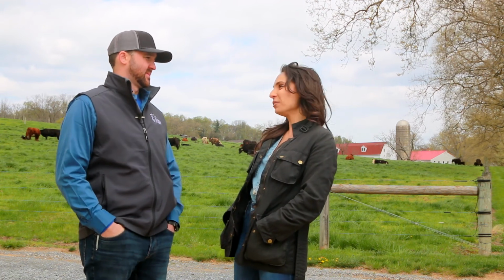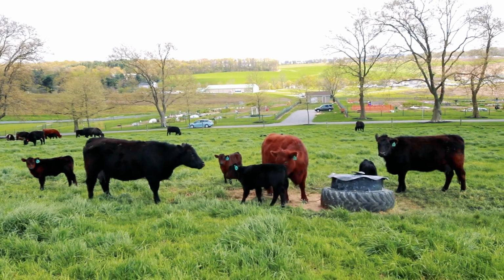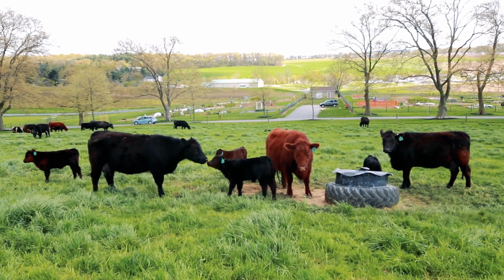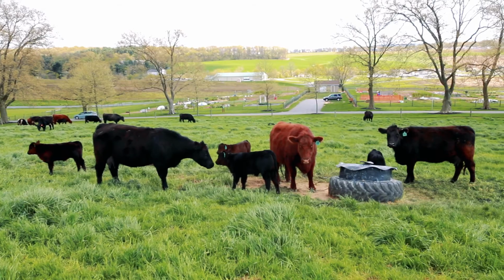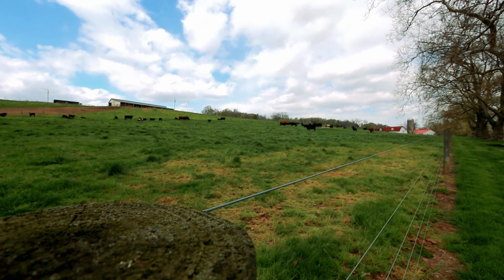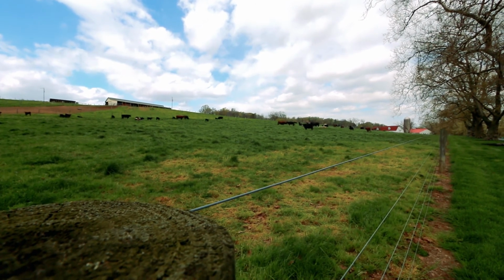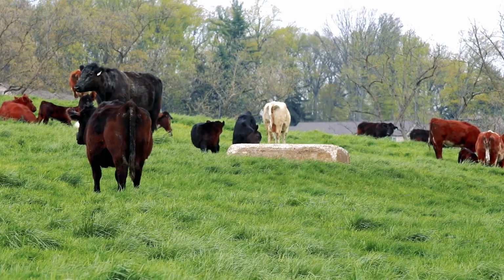Yep, you bet. Can you tell us a little bit more about the operation here? Sure. Masonic Village started in 1910. We have always had beef cows here. We also have a row crop operation as well. And right now we have about 160 brood cows, which are out on pasture year-round.